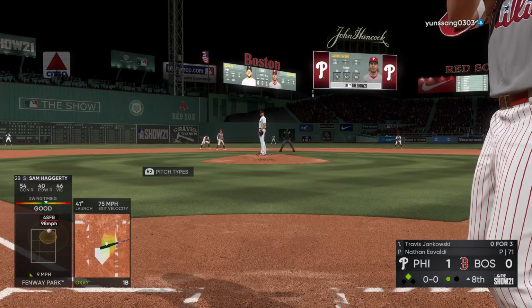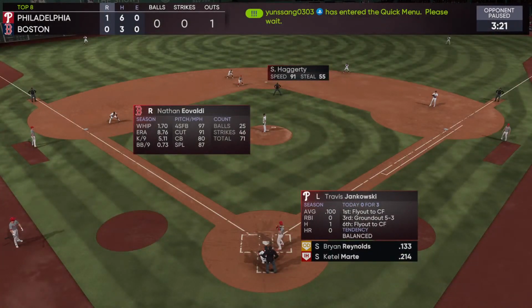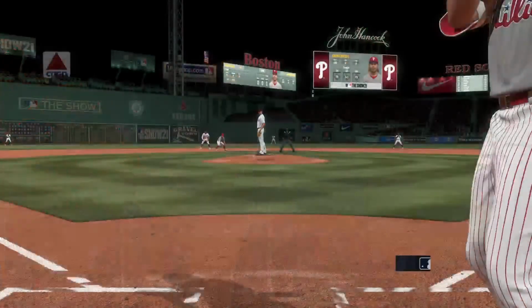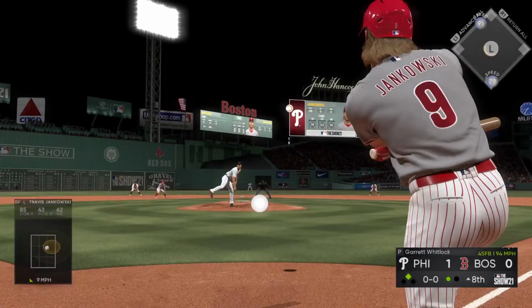The right fielder, number 9, Travis Jankowski. And now he'll step off and raise his hand towards second, but he'll just hold on to it. Garrett Whitlock gets the call as he'll pitch with 1 gone in the top of the 8th. Number 72, Garrett Whitlock. So now to the plate, Travis Jankowski.